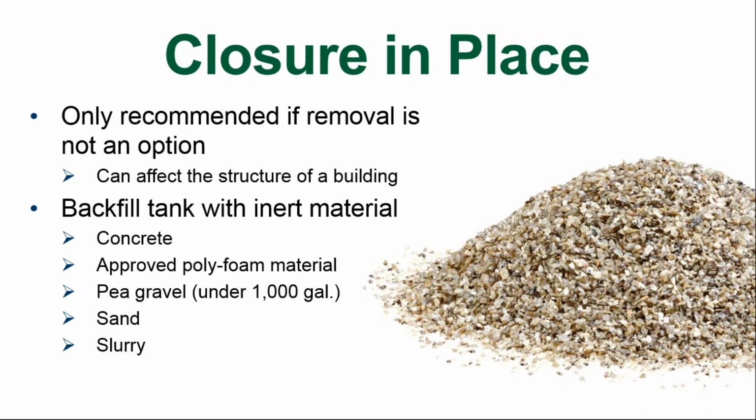And by removal is not an option is it could affect the structure of the building. So if your UST is underneath your facility, well, you can't remove it because you'll affect the structure of your building, so you could close in place. However, if you ever take down that building, you also need to budget in, you're now going to have to remove that underground storage tank. How to backfill a tank in place is using an inert material like concrete or an approved polyfoam material. If you have a tank less than 1,000 gallons, you could fill it with pea gravel.